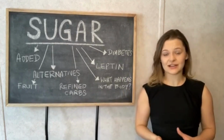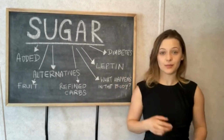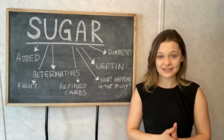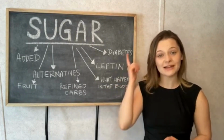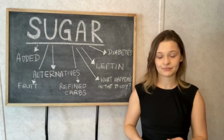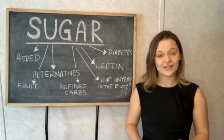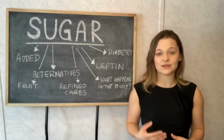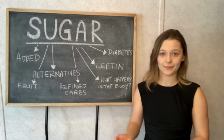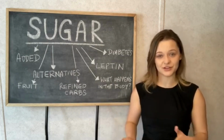So that's one of the adverse health effects of added sugar and refined carbohydrates. Added sugars can also prevent the hormone leptin from doing its job properly. Leptin is a hormone released from our fat cells, which sends a signal to the brain telling us that we have had enough food and can stop eating. But if leptin doesn't work as well as it should, this can lead to overeating because you don't know when to stop, and as a result this can cause weight gain. This is another adverse health effect of eating too much added sugar.